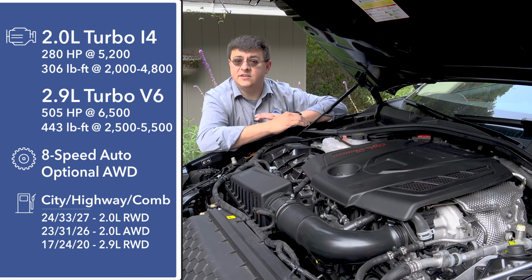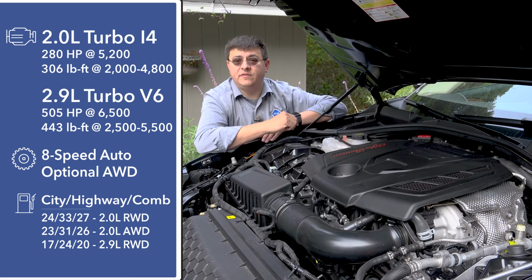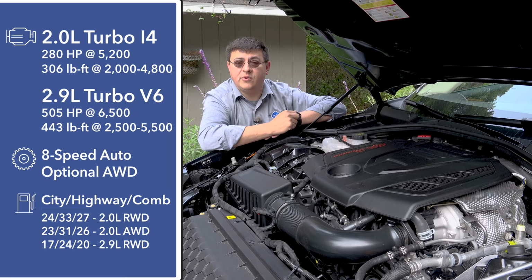The next engine is the one that everybody has been talking about, of course, the 2.9-liter V6 engine designed by Ferrari for the Alfa Romeo Giulia. The six-cylinder engine is very closely related to the V8 that we find in the Ferrari California, and you can really think of that engine as the V8 engine missing two cylinders with some additional tweaks to fit under this hood. Power comes in at a whopping 505 horsepower and 443 pound-feet of torque.